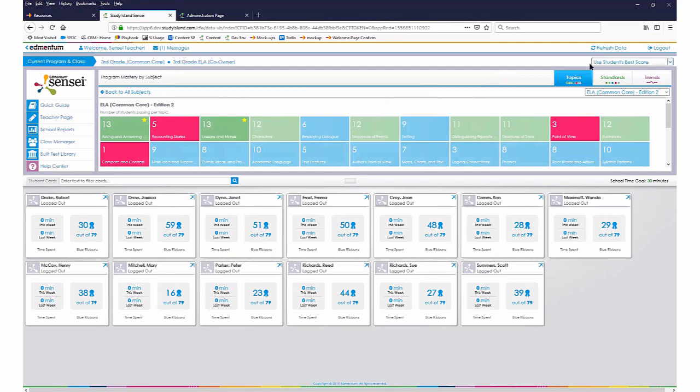And you can see here, we're looking at results by best score. And so if I take a peek at something like lesson and morals, I can see that all 13 of my students have earned a blue ribbon. So that's great. However, if I switch to cumulative score, you can see that number has adjusted. And so seeing that, I might want to go take a little closer look.